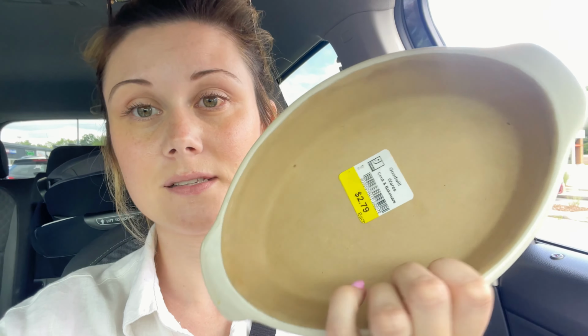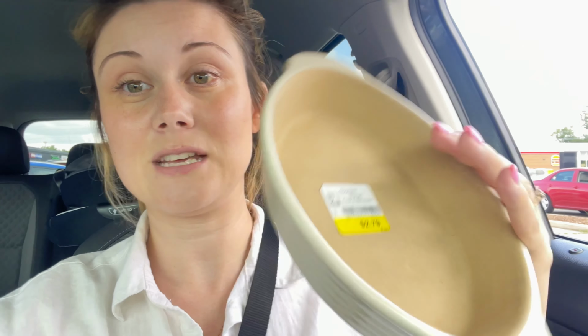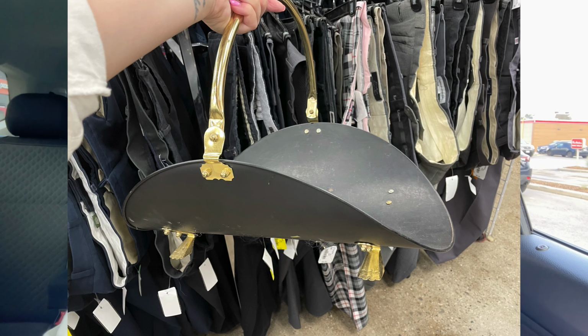But I got this Pampered Chef stoneware piece. It is in mint condition and it was only $2.80. So I definitely grabbed that. Either my mom or I will use this for sure. And I really liked the color, so great steal on that. And then the other item that I grabbed is the log holder for a fireplace. It was in black and brass. I'm sure you guys saw it was also $2.79 and I couldn't leave it. So I definitely grabbed that as well. But that's it for today.